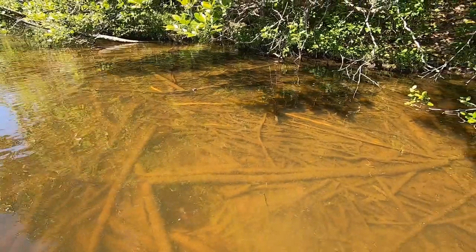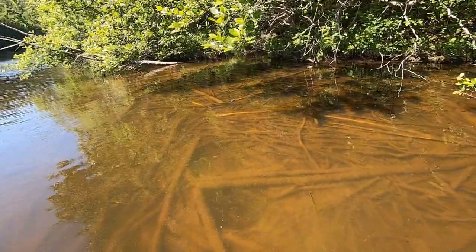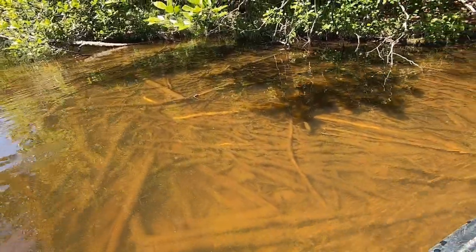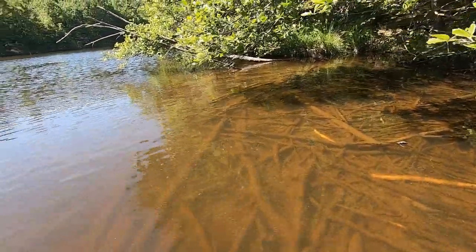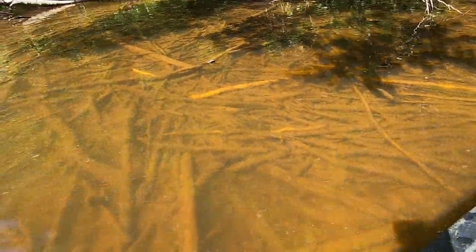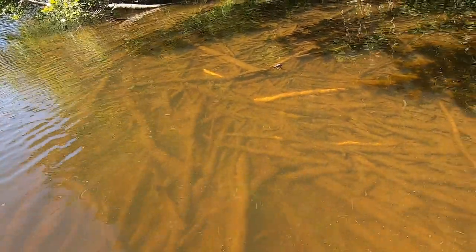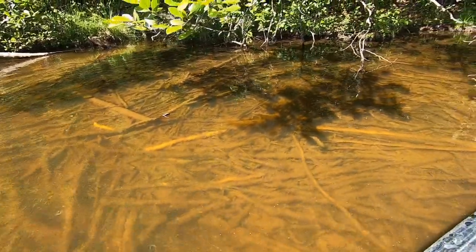I'm finding huge old feed piles on the bottom. Trying to get the boat in here to see better. But you can see some newer sticks along with a lot of older sticks. This is probably a 30-foot long old beaver feed pile right here. Knee deep water, and it's probably 8 to 10 inches deep of just stick piles. It's just beaver feed bed.